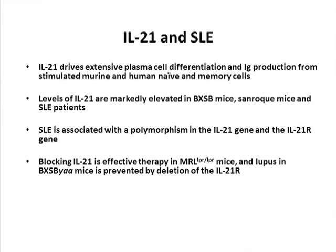IL-21 in lupus, and there's an excellent preclinical story here. As I mentioned, IL-21, its biology is appropriate. It's known to drive plasma cell differentiation in both mouse and man. Levels of IL-21 are markedly elevated in some mouse models of lupus, including the BXSB mouse and the Sanroque mouse, and also in lupus patients. Lupus is associated with polymorphisms in both the IL-21 gene and the IL-21 receptor gene, and blocking IL-21 is effective therapy in the MRL-lpr mouse, and breeding the BXSB mouse onto the IL-21 receptor knockout basically deletes all aspects of this disease, all activation of T and B cells, all downstream effects in a mouse which is characterized by multiple copies of TLR7.